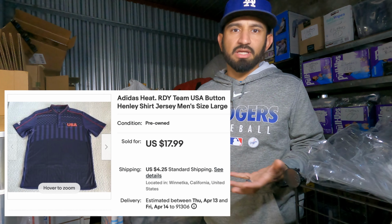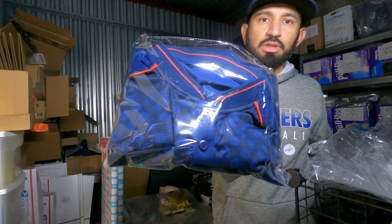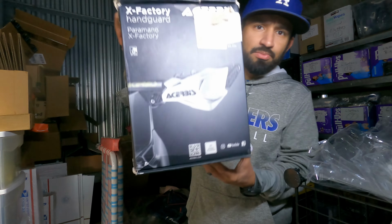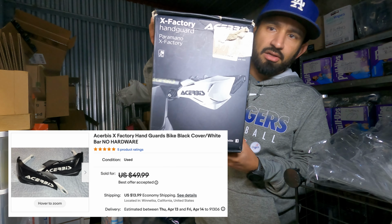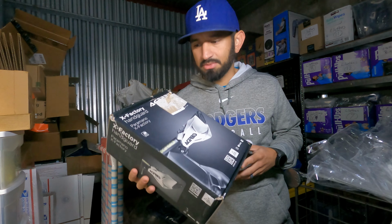It's an Adidas USA soccer shirt. It's kind of like a Henley polo kind of thing. Just thought it looked cool. Adidas brand, heat ready, so nice little sale there. And last but not least today, there's Acer Biz. They're like the hand guard covers for cyclists or dirt bikers. I forget which one this one was for, but picked these up. I think it was $8 at the Council thrift shop and ended up selling them for 40 bucks.